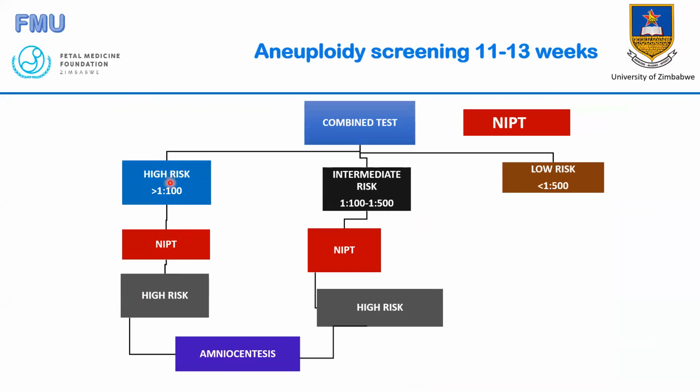But just know that a high risk result from the combined test doesn't mean that automatically we have to go for the amniocentesis. We can still go for the NIPT. Then if the risk is intermediate, using the local combined test, we have agreed that it is between 1 in 100 to 1 in 500. These women should be offered NIPT to just make sure that we screen out some of the conditions, considering that the test doesn't have a 100% detection rate. So we always say they should benefit from NIPT, these women who are in the intermediate risk.